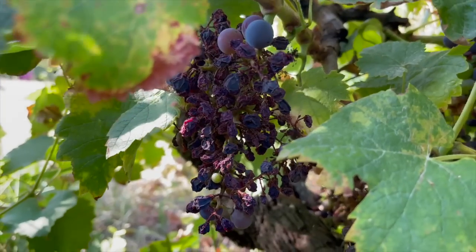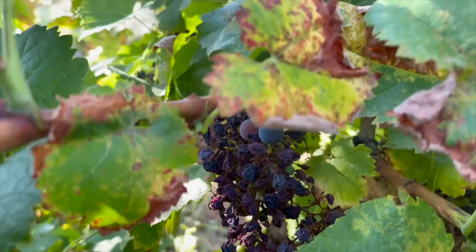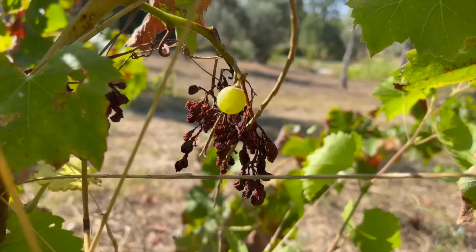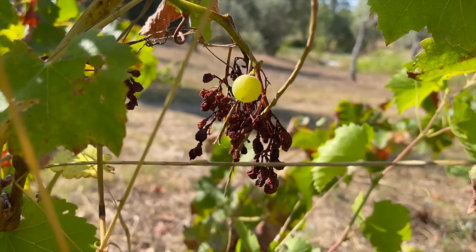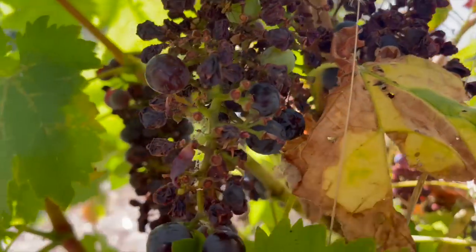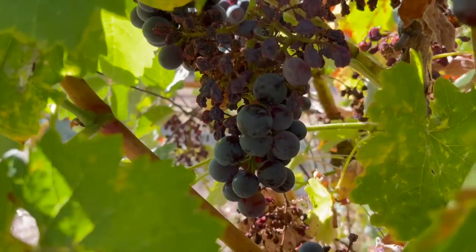So, just been around to check on the grapes, and it is not looking good. Put some shots up now. But yeah, it's not looking hopeful for making wine this year. I've not really got any idea what we did that was different. It's not good.